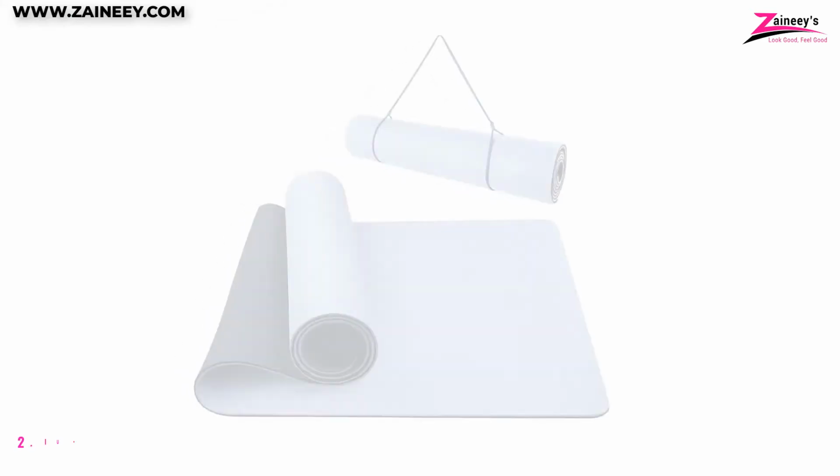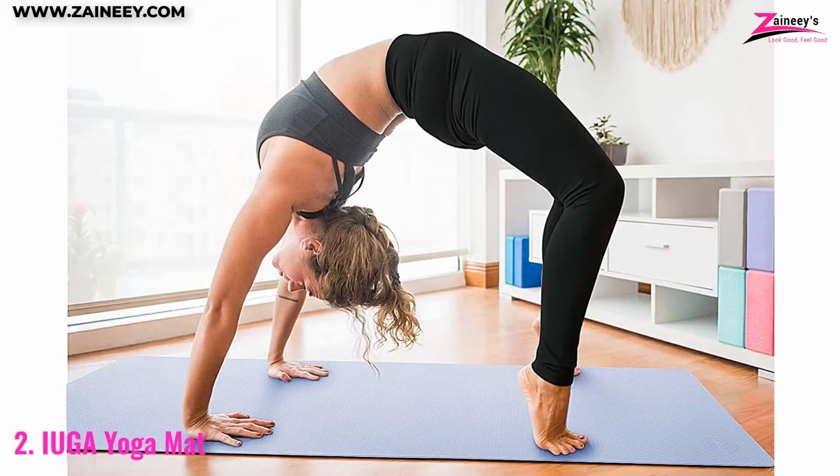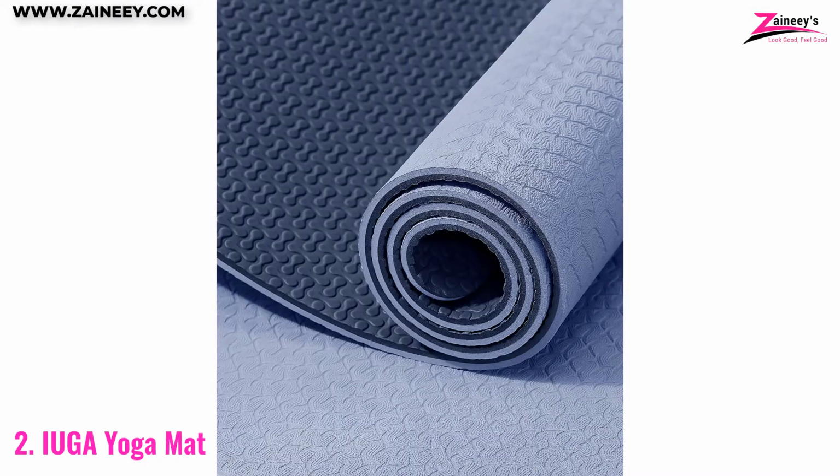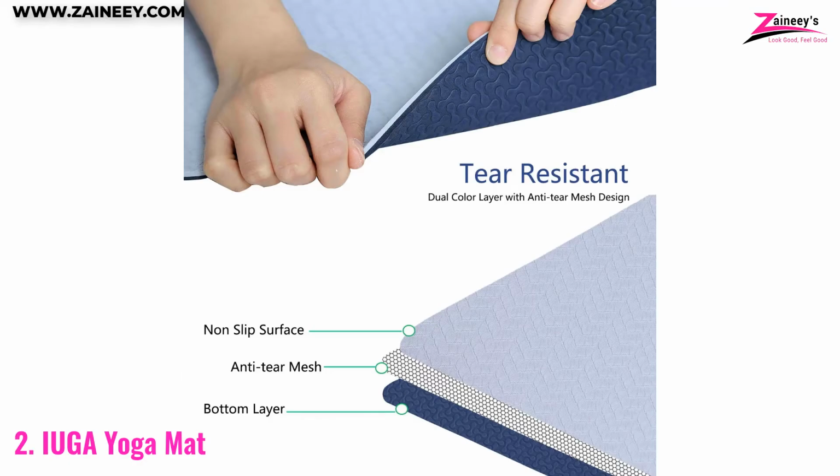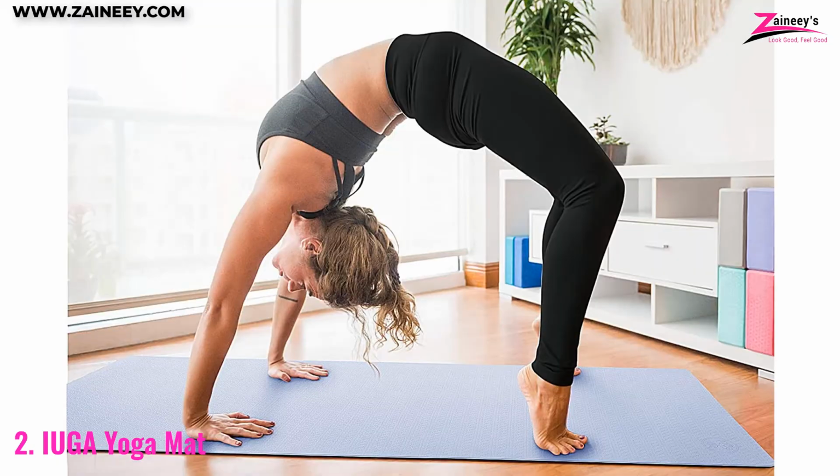Number 2. IUGA Yoga Mat. If you're looking for a yoga mat that is safe, durable, and comfortable, look no further than the IUGA Yoga Mat. This mat is made with SGS certified TPE material, which is a safe and eco-friendly alternative to PVC. The TPE material is skin-friendly, non-toxic, and has no lingering odors.